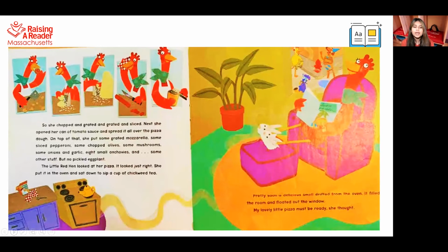But no pickled eggplant. The little red hen looked at her pizza. It looked just right. She put it in the oven and sat down to sip a cup of chickweed tea. Pretty soon, a delicious smell drifted from the oven. It filled the room and floated out of the window. "My lovely pizza must be ready," she thought.